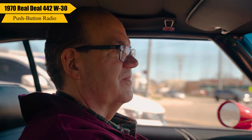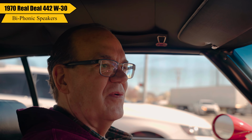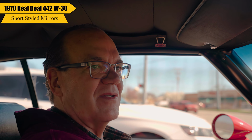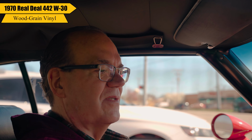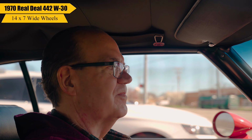So spoiled with our modern technology, and you know, we're used to these new 14 and 19 speaker stereos that the cars come with now. But for me, sometimes it's just enjoyable to even click on an AM radio for a little bit.